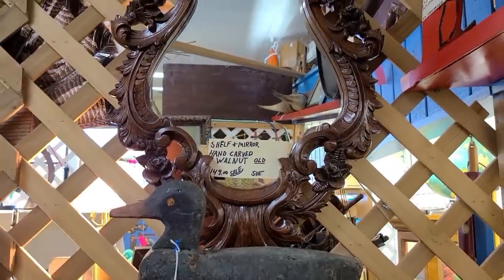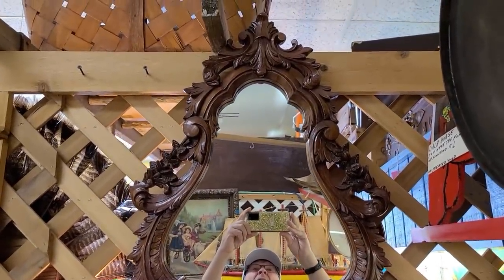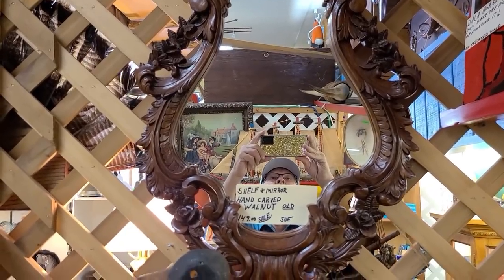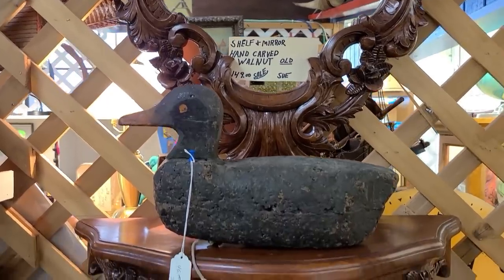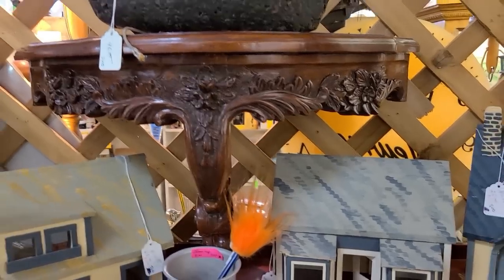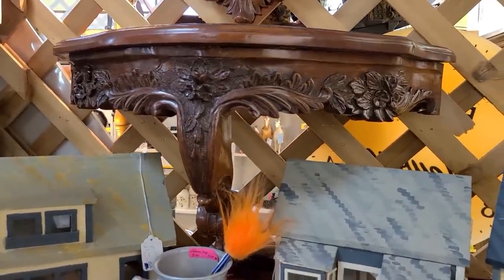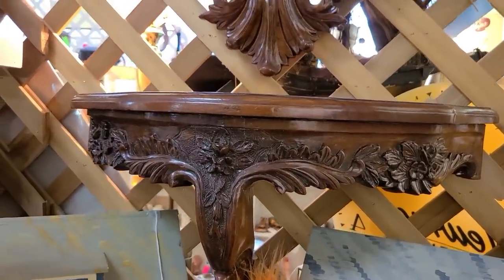Carved mirror here is a real work of art. Isn't that elaborate? Oh, man, look at that. It's a shelf, too, and a mirror, separate pieces. It took a while to carve all that. And then here's the shelf that goes with it. Look at the carving on this. $149 for both. Wow, that's cheap for both.